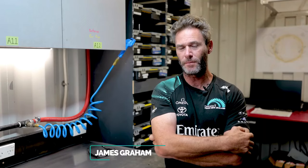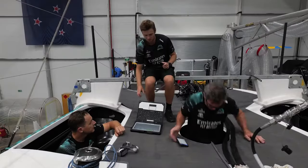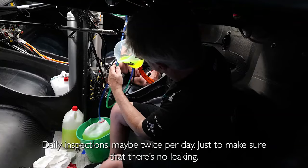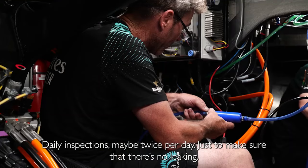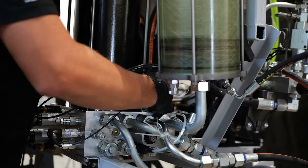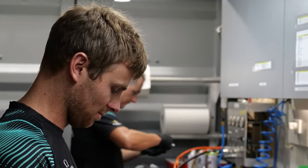We'd be one of the first people in. What we do is turn the boat on, fire up the hydraulics, do a quick visual test and then pressure tests and check that the system's going to be functional for the entire day. Daily inspections, maybe twice a day, just to make sure that there's no leaking. Along with pre and post sail checks, you're always working on something else, testing and assembling manifolds, making new hoses, and yeah, just constantly changing things on the boat.